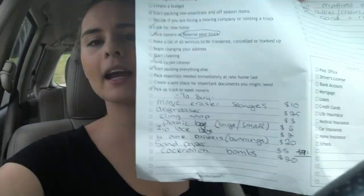Hey guys, so it is the next day and I actually have to make a trip to Bunnings and Woolworths because I have my trusty list here and I have to buy a few things and just organize a few things that involve getting to the shop.